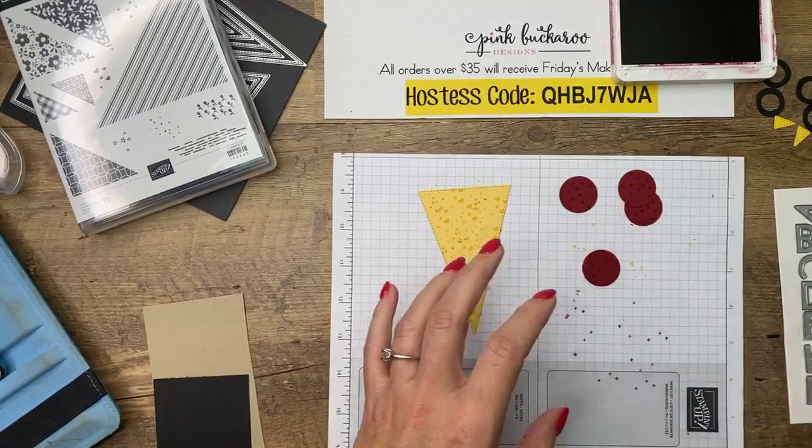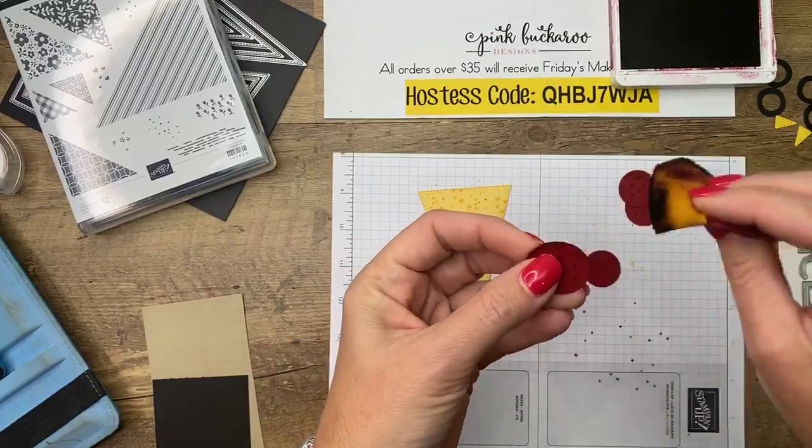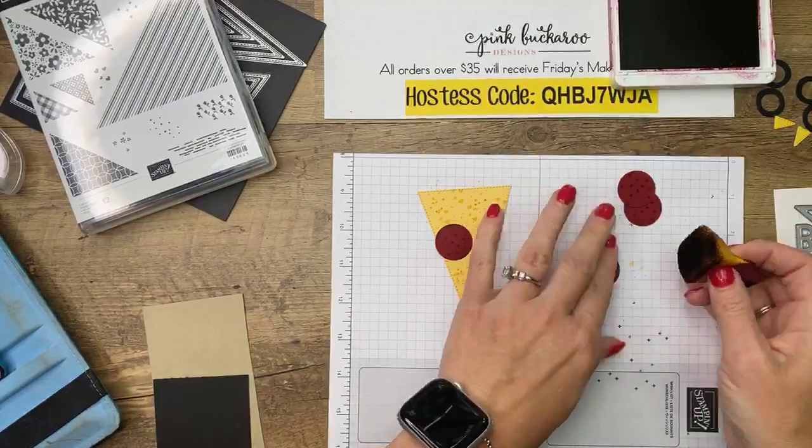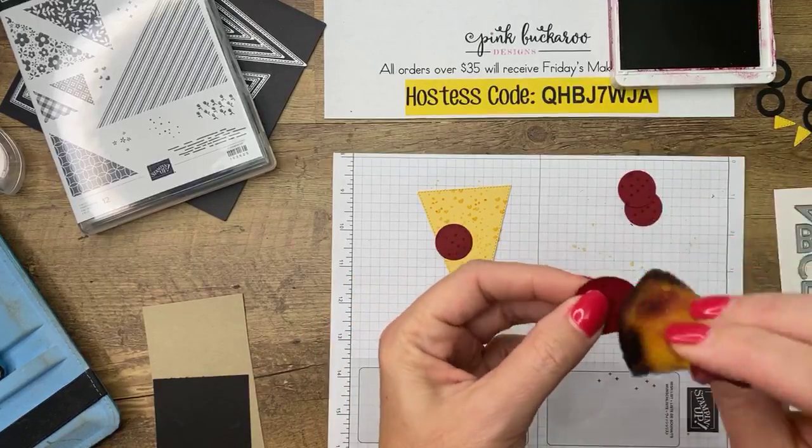Now, one other thing I wanted to do to those pepperonis is to take a Stampin' sponge and just go around those edges, okay?